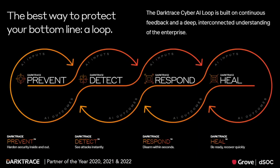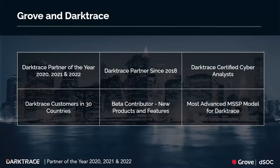Some of the talking points about the relationship between Grove and Darktrace: we've been Partner of the Year three years running, which is quite significant, a global Partner of the Year. We've been a partner since 2018 as well, and that's also significant because as an early adopter, we performed many tasks end to end when a customer was onboarded with Darktrace. We were responsible for the sizing calls, the installation or deployment, and the feedback sessions, those threat intelligence reports, or TIR sessions. We would have run those as well. So we were very involved with the entire process, whereas nowadays, partners have a lot less to do.